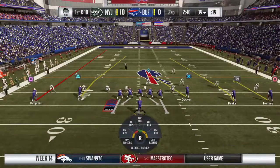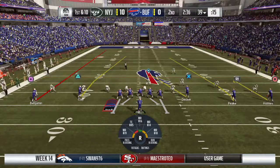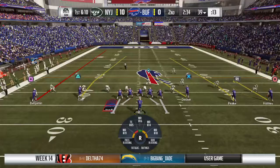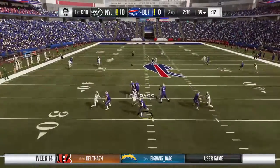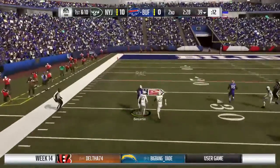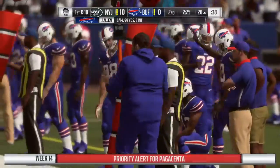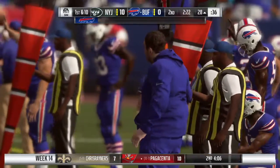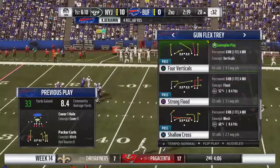Gone, gone. On first down, Allen. And that's caught inside the 30. And he'll go down, but not before getting this inside the 30. A very nice pickup of 33 yards.